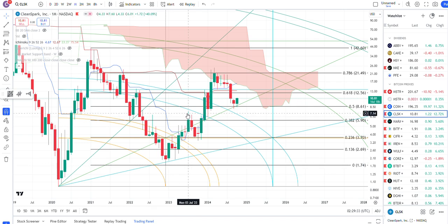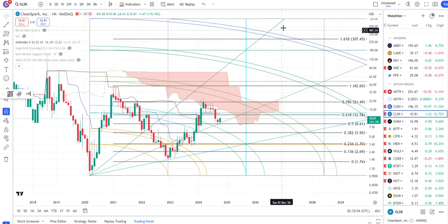This is all CleanSpark's been doing. It's been breaking 3 Fib levels, backtest 1, breaking 4 Fib levels, backtesting 2, right? This is a very bullish chart. It's making higher highs and higher lows. I cannot be bearish on this chart. But the 0.786 seems to be a very important level. Even up here, this is the top of the Ichimoku clouds, right? At 0.786, right? I do think that we need to break above these 0.618 and 0.786 before going up higher to really get to some of the crazier targets up above.